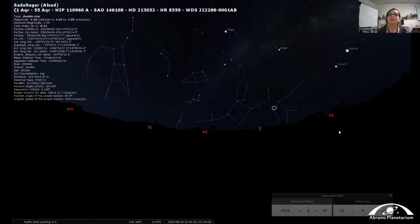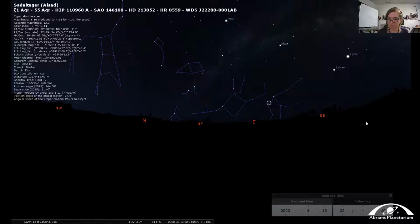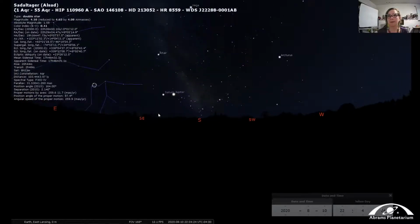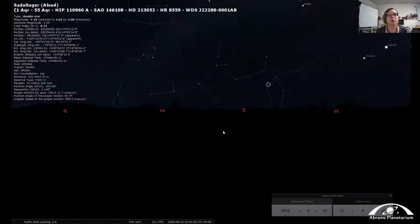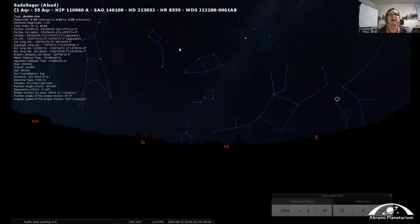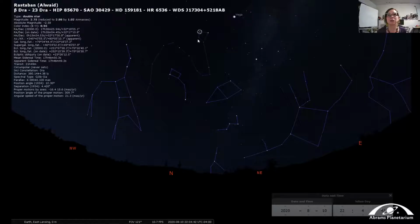All right, so let's head towards the south and look here. Oh, before we do, I want to show you one more thing. All right, so there is a constellation that we can find that starts sort of in between the Big Dipper and the Little Dipper, goes around the bowl of the Little Dipper, comes up to here, and has this little circle.